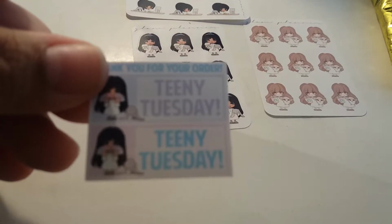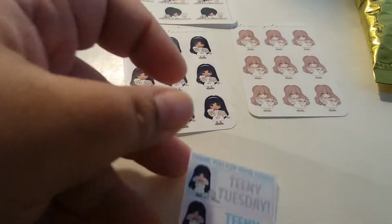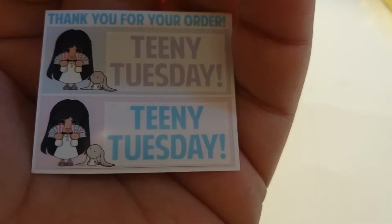Along with my order, she also gave me some freebies as a thank you. Come on, focus. I know the background is awesome, but focus on this. Come on. It's the only thing you need to focus on.